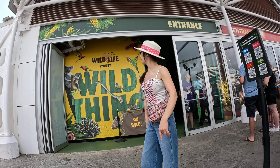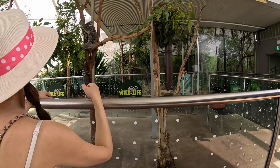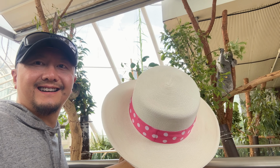Much to our surprise, there is a zoo hiding inside the harbor. Yeah, you heard it right. We spent 3 hours watching koalas sleep and waiting for them to wake up and start to scratch their butts, climb branches, and eat leaves. It was totally worth it.